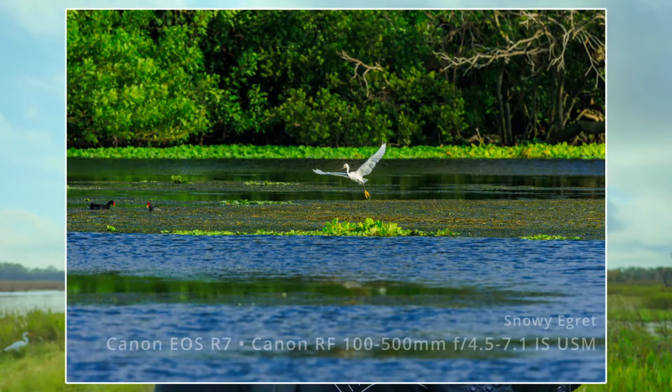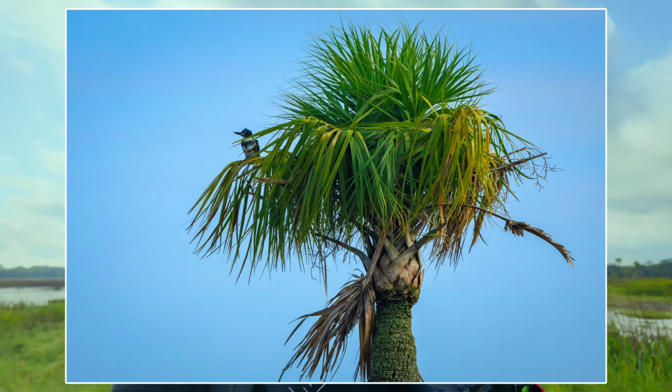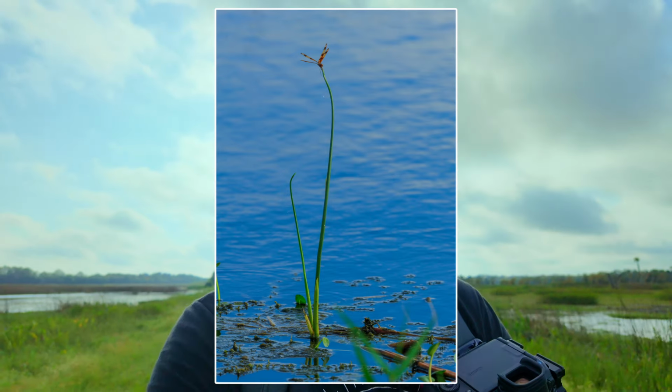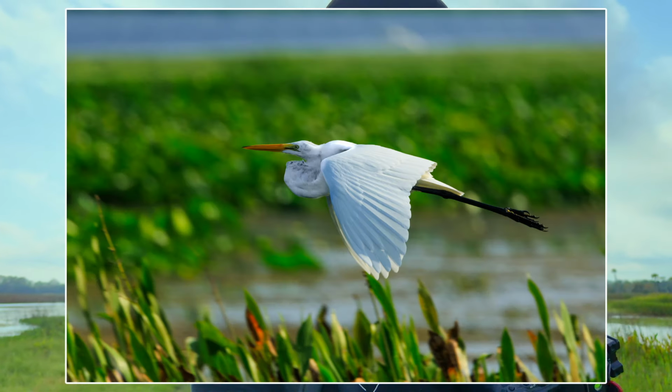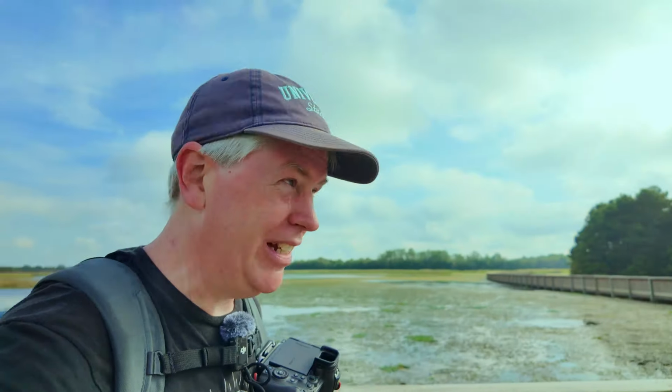And while I was waiting, I got some hopefully decent birds in flight shots of some snowy egrets that are flying around here. And there they go again. So, okay, yes, red-winged blackbird. Lots of good stuff here. Okay, some birds up ahead as well. I mean, everywhere I look, there's birds. I really shouldn't keep calling them out. But anyway, I continue.